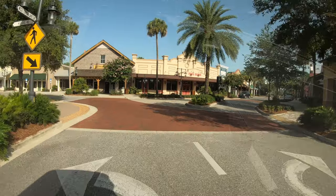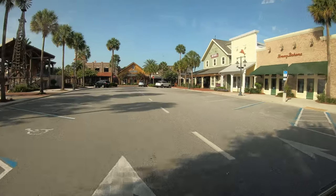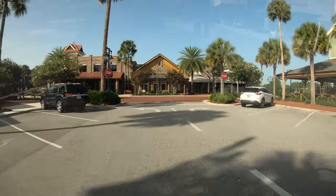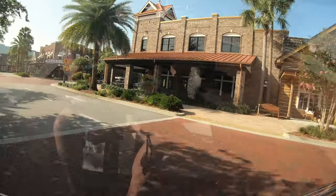Over on the right, just a little bit to the right, is Five Guys Burgers. That'll give you a little idea where we are. Now we're taking the second of the four legs of the square. And the entertainment and everything is off to your left. It'll always be off to your left. That's where the very center is, where all the entertainment takes place.